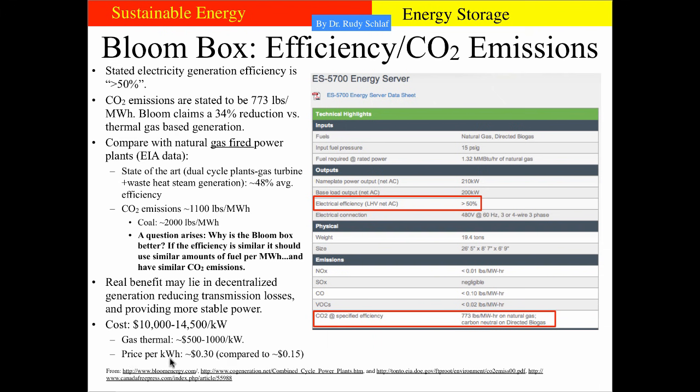The price per kilowatt, if one takes into account the posted maintenance costs of Bloom Boxes, one can calculate that it is about 30 cents per kilowatt hour. This compares to about half or less, depending on where you are in the United States, for regular power plants.